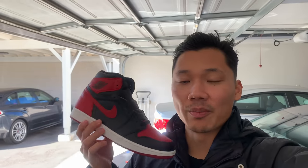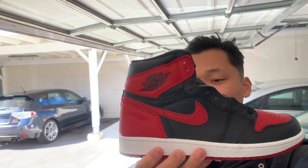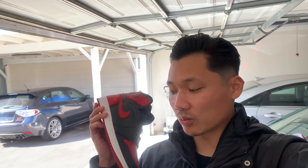And then I am shipping off a pair of these band ones, a size 9. These were the ones that were like super clean. And some guy traded me for a pair of brand new bred 4s and a brand new pair of bred 11s. So two pair of breds for a pair of breds. So I legit checked them, they look good, so that's cool.